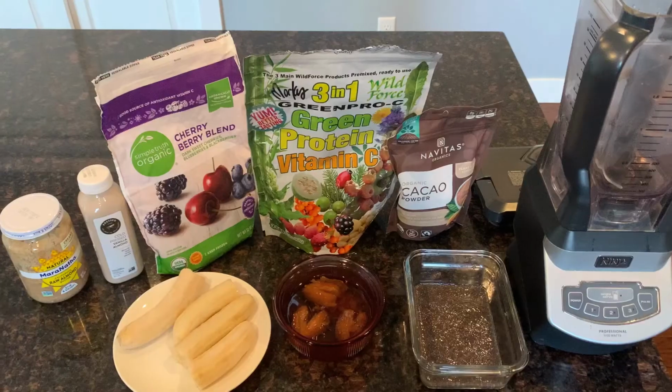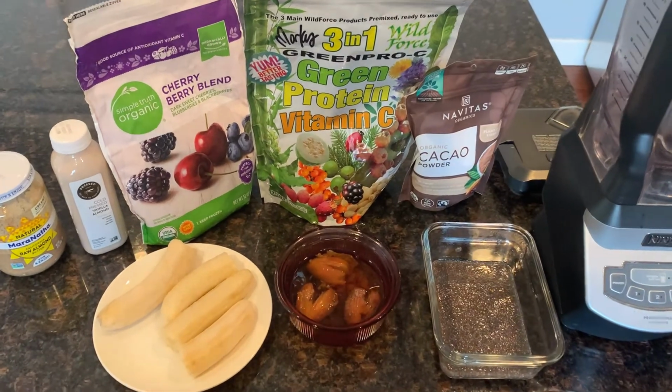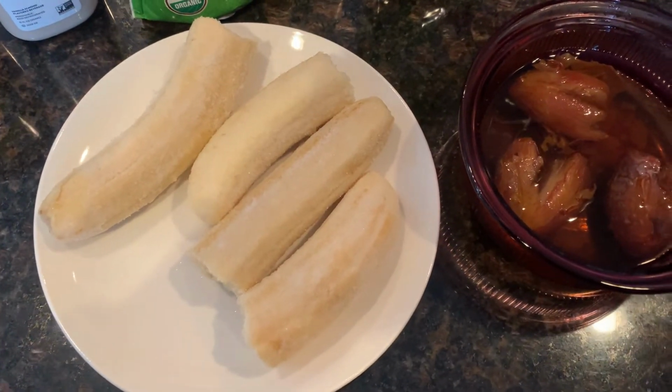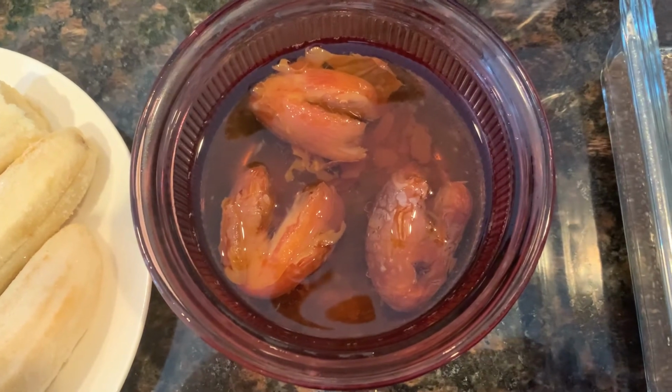And here's what I had. Starting out today at 1 o'clock with a smoothie. And this is one of my favorite smoothies. It's delicious, filling, and healthy. So I'm gonna throw in 2 frozen bananas. I'm gonna throw in 3 dates that were soaked in water, with the water as well.